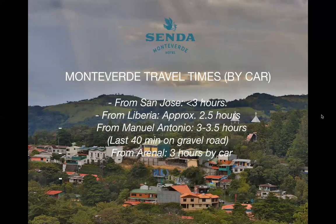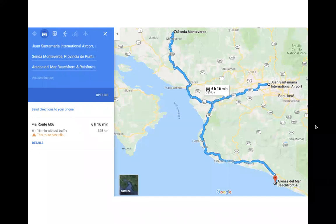You can also connect Arenal with Monteverde. You can either drive around the lake. A better option is to work with your DMC and put your clients on a private boat across Lake Arenal. That can be a really fun way to combine those destinations. And another great option that I've just learned about recently is horseback riding. You can do a partial car transfer and then do a half-day horseback ride between Monteverde and Arenal, and then transfer to where you're staying in Arenal.